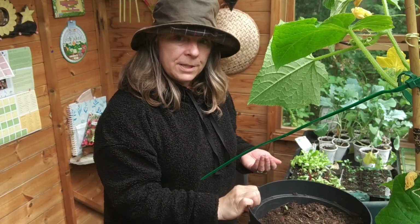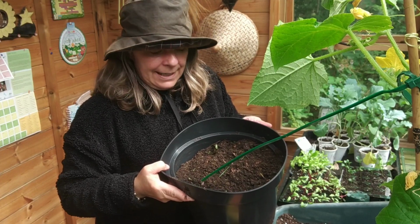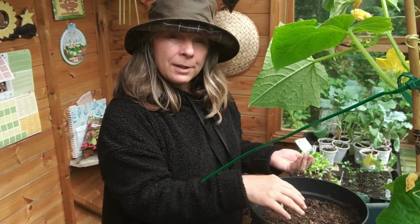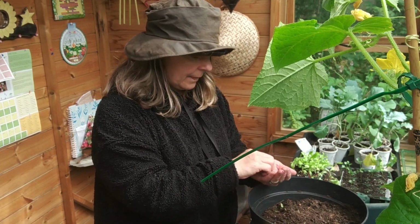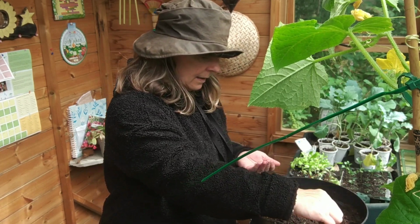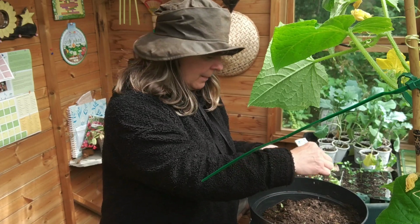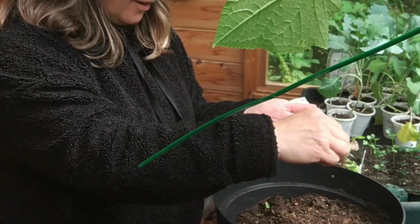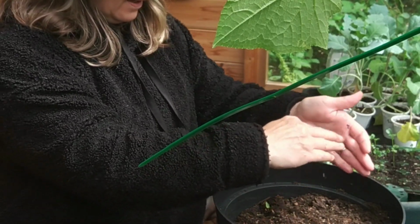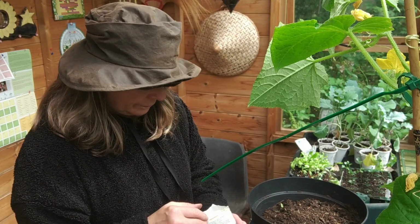I've been up to my compost heap, found some relatively nice compost, and I'm going to try these in buckets in the polytunnel. I'm just going to liberally sow them and then thin them out. It's old seed, so I'm going to pop quite a lot in and then thin them out.